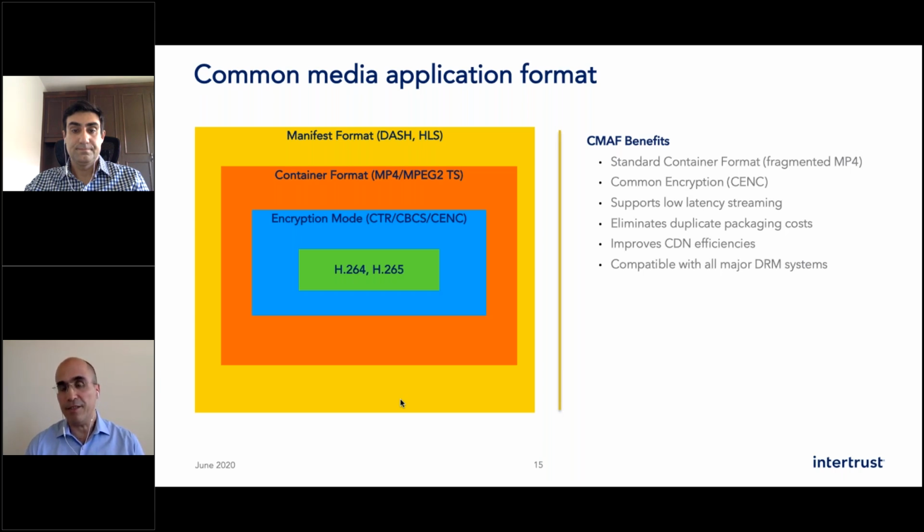The additional cost savings is in the CDN efficiencies it introduces. The CDN, the POP endpoint, has a limited cache size. So if there are multiple versions of the same content, that means it's more likely that the device will have to go back to the origin to get the content, increasing the load on the origin, reducing the viewer experience. Now, CMAF is supported by all the major DRM systems, and we host all of those. It's also that BitMovin has encoders capable of producing CMAF content.